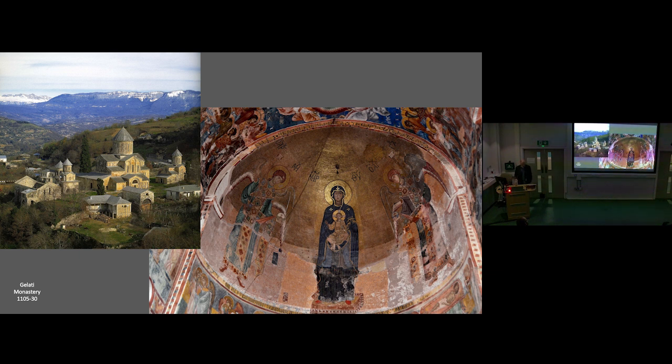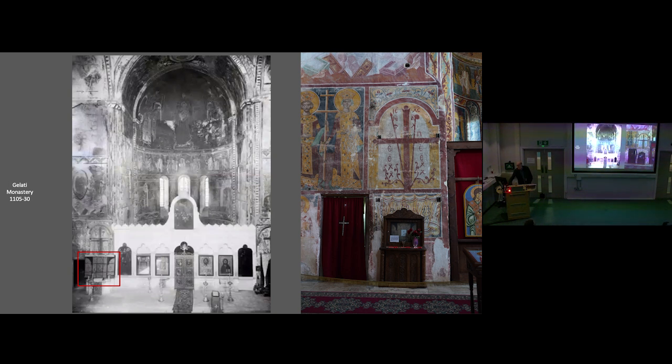It's decorated with a magnificent mosaic, one of very few in Georgia, and we have this one surviving photograph from the 19th century showing the triptych in its location just outside the apse. Like, God knows how they managed security on an object in a location like that, but it had a real prominence and presence in the building, and there's a 17th century Russian account which also places it in the same location. So I think it's almost certainly been there ever since the 12th century.